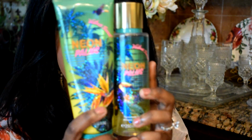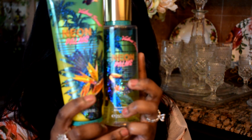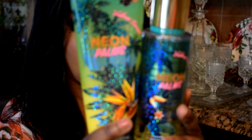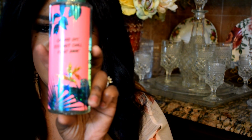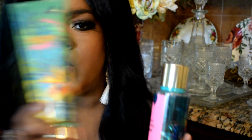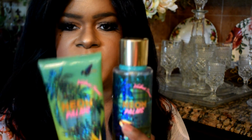So this one I actually started using, and I have more of these upstairs. This is called Neon Palms, and this is Orchid Sky Coconut Chill Float Away. That's what it says in the back right here. This smells like spring and summer. Ladies, it smells amazing. I got the corresponding lotion and the fragrance mist, each of them for $4.